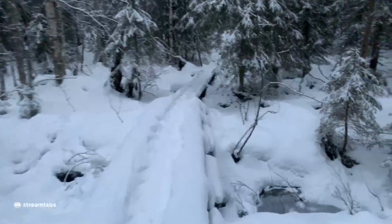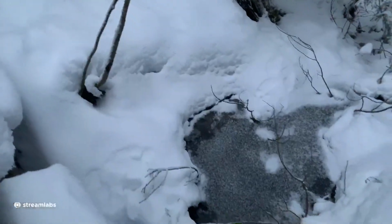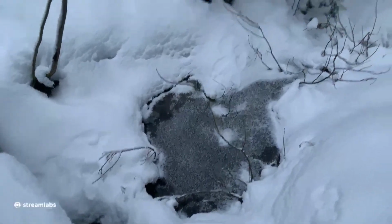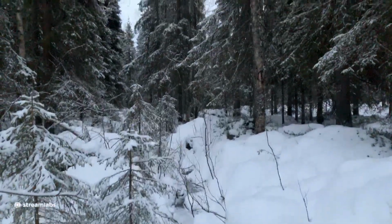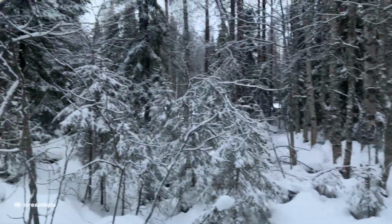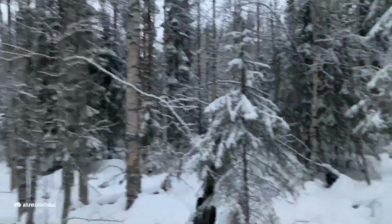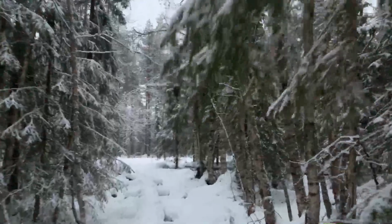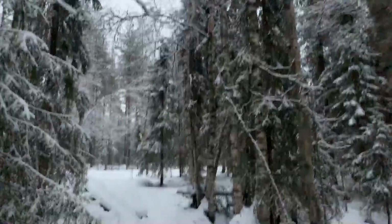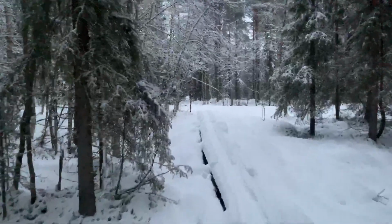Oh, there is another little brook, and it's frozen. This one is frozen. How nice is that? So as we are really close to the motorway, maybe 1 kilometer or maybe less, I still hear lots of hum from that. But otherwise, this looks like a really wild place already in the wild.